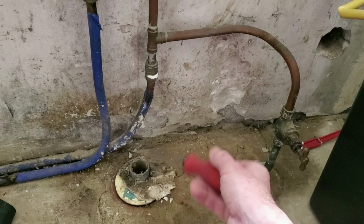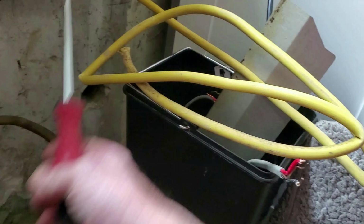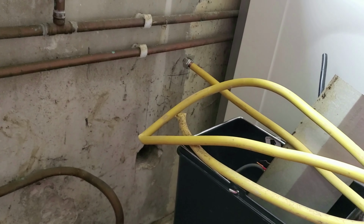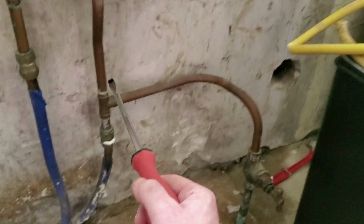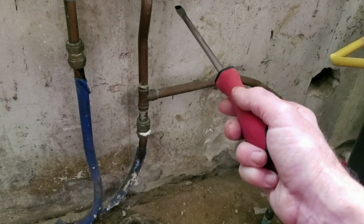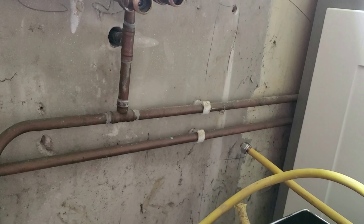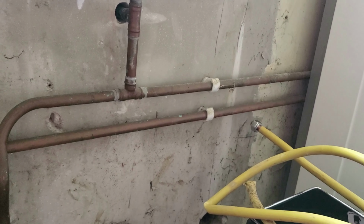Do a bit of research here now. That's going to the bathroom. The other one's going up to the attic. But then again, I could cut that pipe there and run along the bottom, keep it flusher instead of having this bulge sticking out. That's the outdoor tap. So I've already got a new outdoor tap.